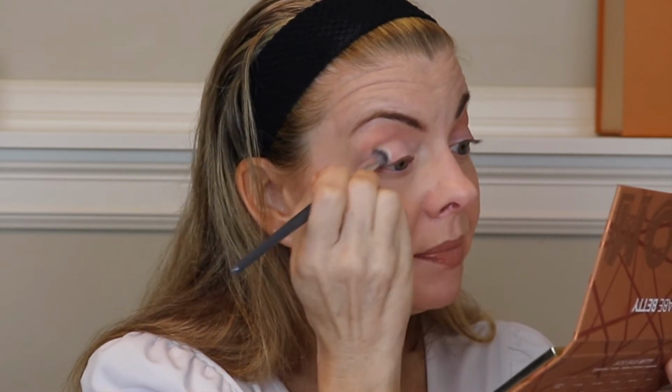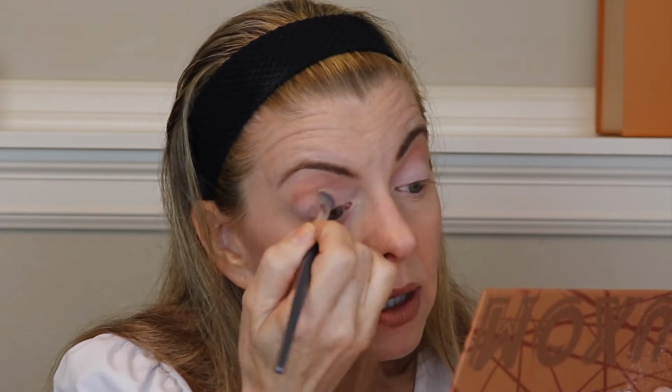I am liking the feel of this brush better than I liked the feel of that crease shader brush. I think it's got a nice density. When I want to put down a lot of lid color, I don't want a soft, fluffy brush. I want something that's going to put down that shadow. And so, yes, it is doing a nice job, and I like that.